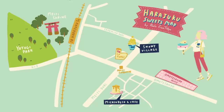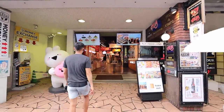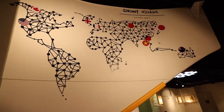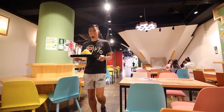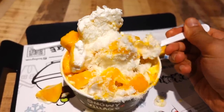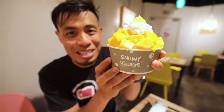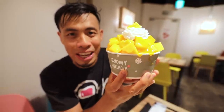Number 2, Snowy Village. Snowy Village is a Korean-style shaved ice shop that uses fresh, rich milk and tops their treats with an overwhelming portion of fresh fruits and sides. Look, he's so cute! So I ordered their luscious fresh mango shaved ice. On top, there's whipped cream and an absurd amount of fresh mangoes and a mango sauce poured over it. Look at this mountain of joy. It is literally as big as my head.